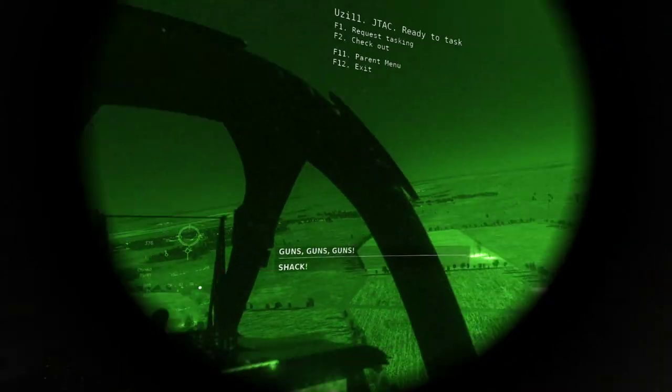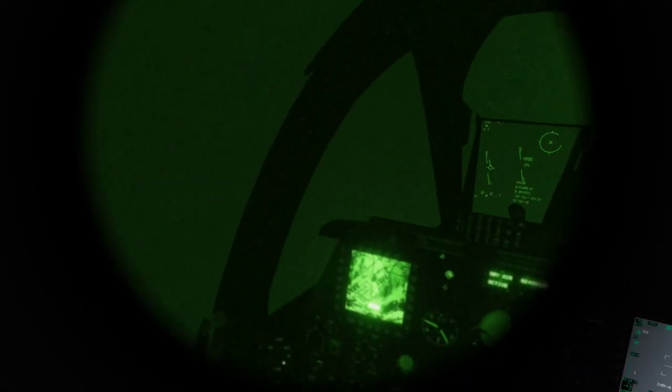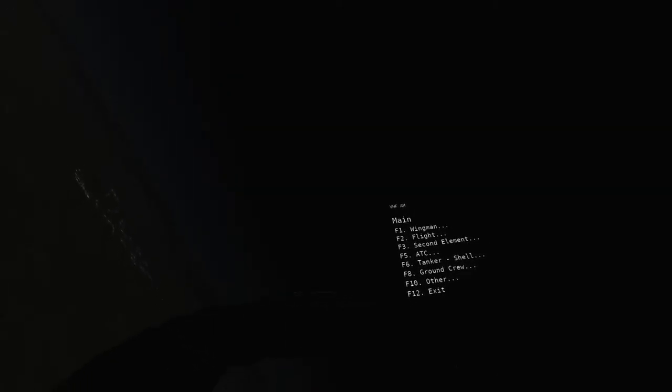Pull up. Colt 1-1. Target destroyed. Colt 1-1. No further tasking available. Nice work. You may depart. Colt 1-1. Colt 1-2. Playtime is over. Time to head to our egress point. Copy.